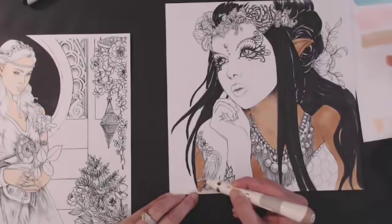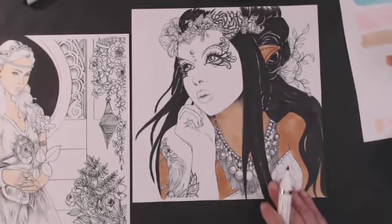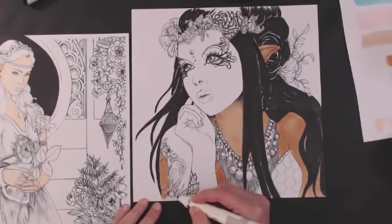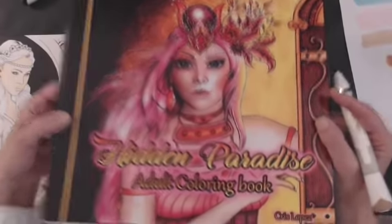So I'm just going to work on these. I doubt that I'm going to finish either one completely, but I thought you might like to see some more. Everybody loved that book, so I'm working back in it. Again, it's Hidden Paradise. Cris Lopez.